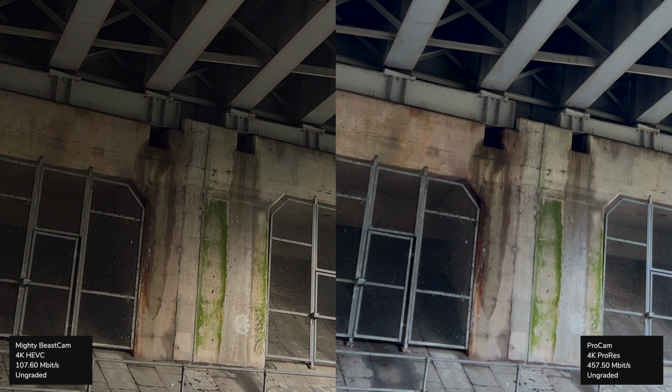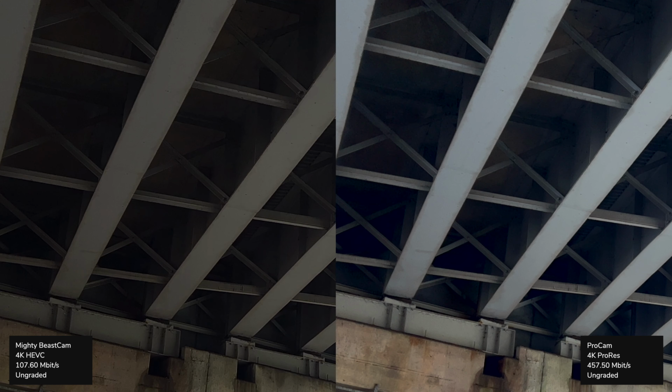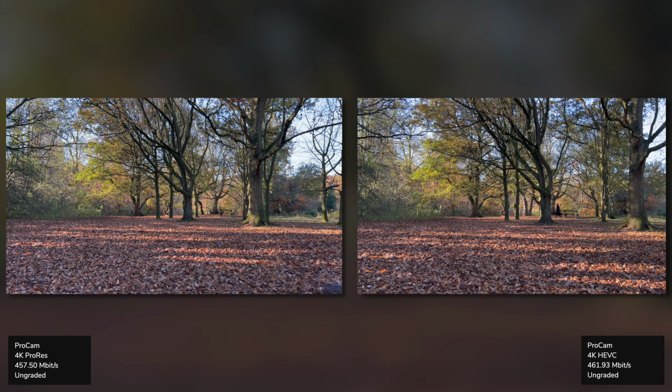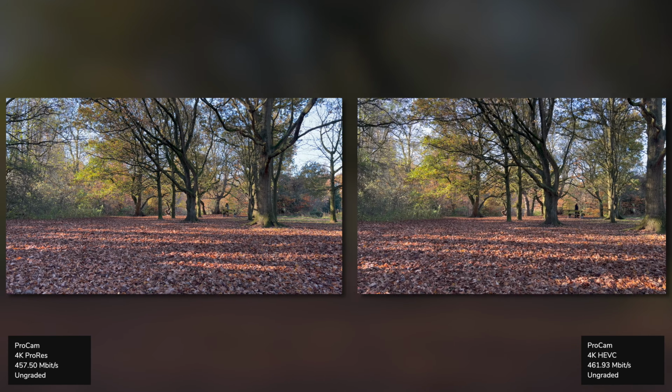And if we bring in an 8-bit 4K file from BeastCam, well, look at it. It looks fantastic. This is the most excited I've been all video. Compared to the 4K ProRes on paper, this BeastCam file should be nothing. But look at it, it looks great. Meaning I shall forever ignore ProRes on my iPhone 13 Pro Max.